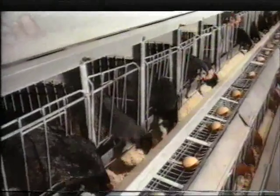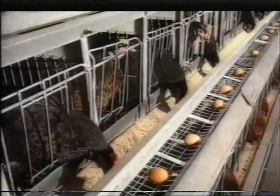After 1 year of production, the body weight is about 2.3-2.4 kilograms, which enables the birds to be slaughtered, giving a good carcass.